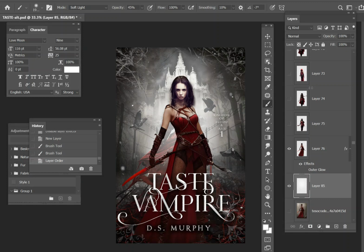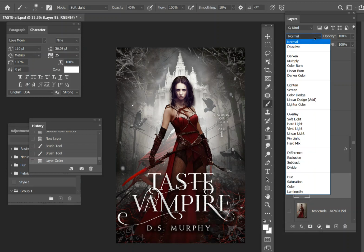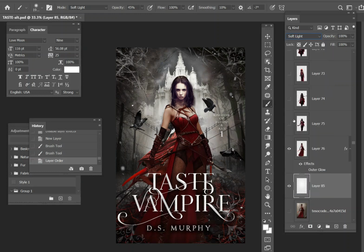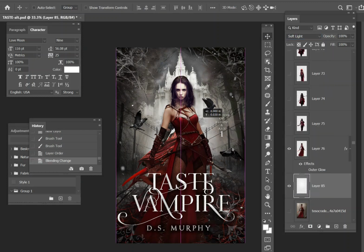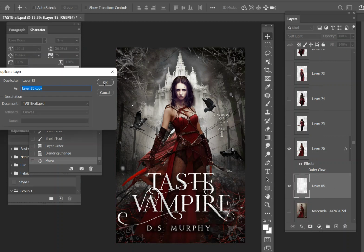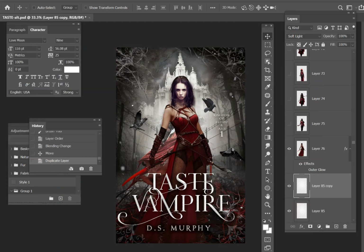So now this is just kind of a big circle of white that I can change the blending mode, probably to overlay would make it really dramatic. Soft light is almost not enough, just a little bit of lighting. I could also just duplicate that layer if I wanted a little bit more. And then there's a line up here I've got to edit out.